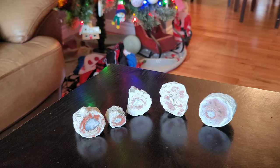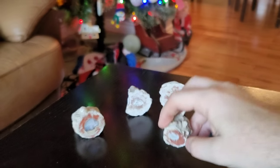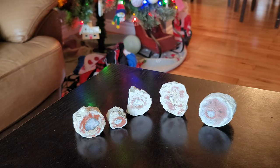But for now, let's get into the shop and polish this really cool cycad. And then we'll come back and we'll do the draw for last week's fourth week of Rockmas giveaway, which was the four amazing agates. So let's head to the shop now and polish up that cycad.